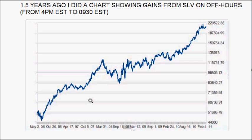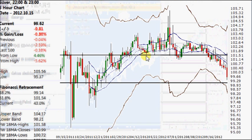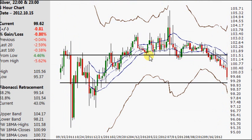So now let's span this out to see this more in depth. Well, earlier today, I showed this chart. This is only 2 hours, Greenwich time, 2200 and 2300 hours, which is the last 2 hours of their day.